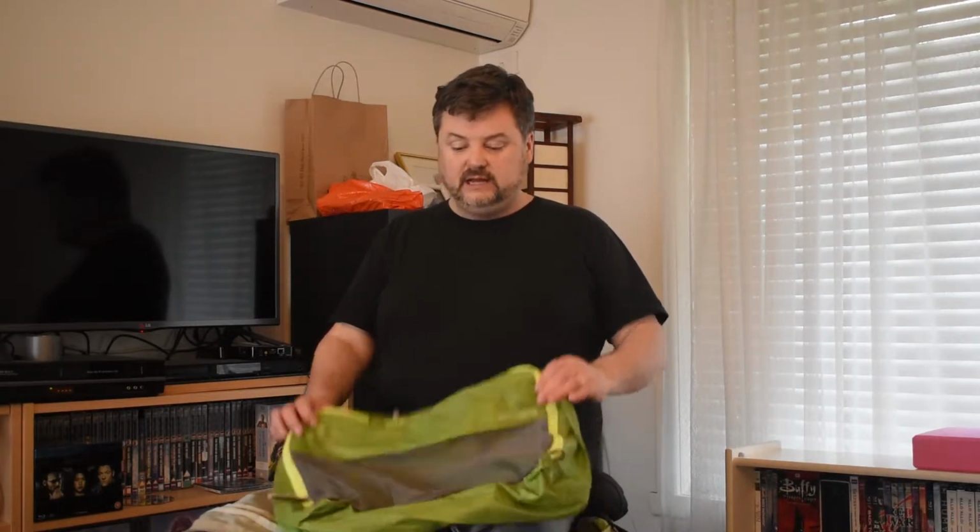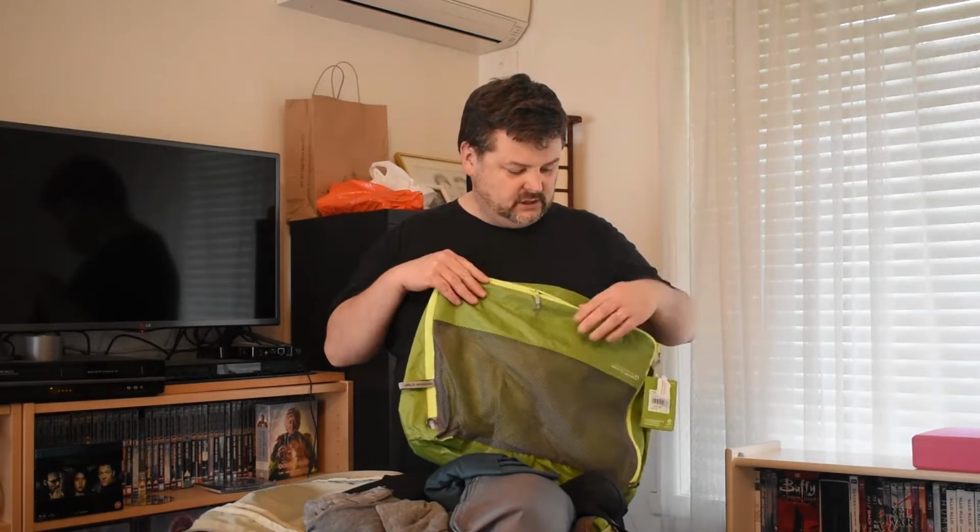So anyway, this packing pod is empty, and you see it zips, and it's got a mesh here so you can actually see what the heck's inside it. And I think they're going to be really useful, but I could be wrong.